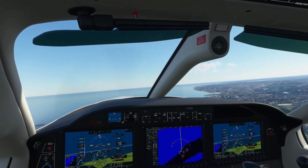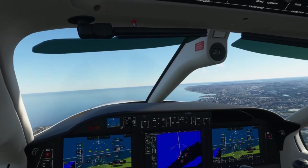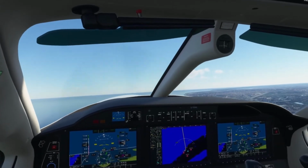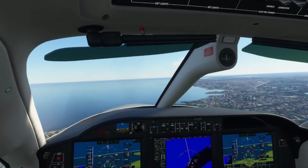So I'm just slowly but surely making my way onto final now. Just keeping the airport in sight just over there on my right-hand side. You can see that white flashing light just to remind me where it is if I lose visual reference for a moment.